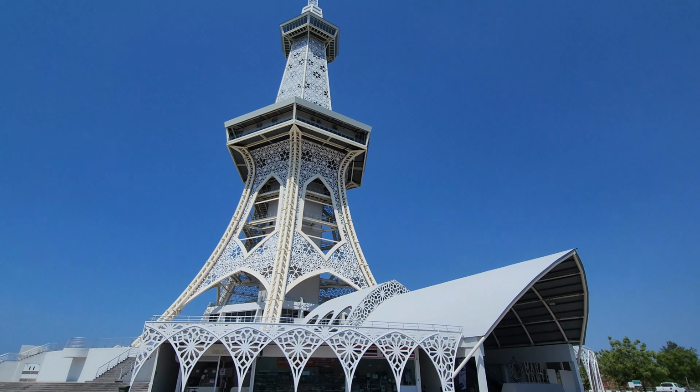Now we've just come about 10 minutes further down the road to Eagle Square, where you find a large statue of the red-backed eagle, which is the symbol of Langkawi.